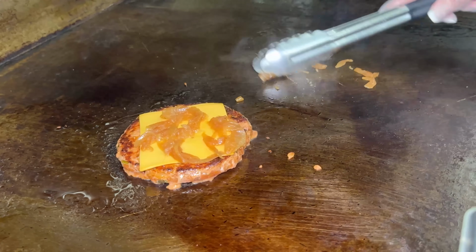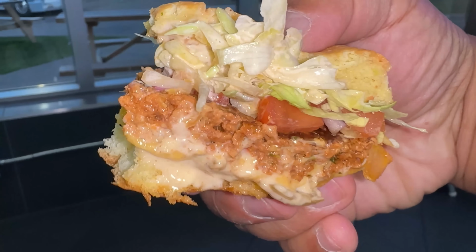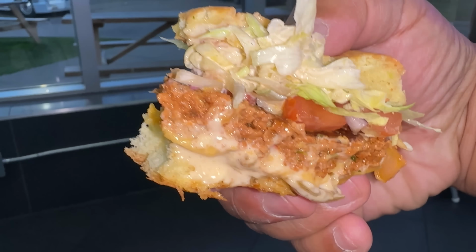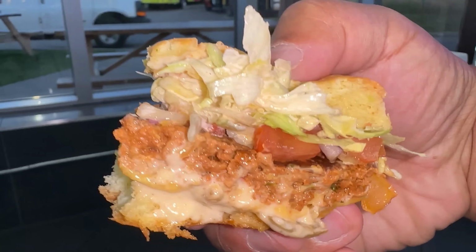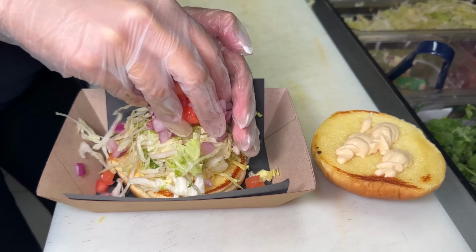This patty is juicy. The chuck patty is loaded Punjabi spices. It's herby, it's very fragrant. I think I taste some coriander and cumin in here. Like I said, the patty itself super juicy and beefy. Beautiful texture in this burger as well.